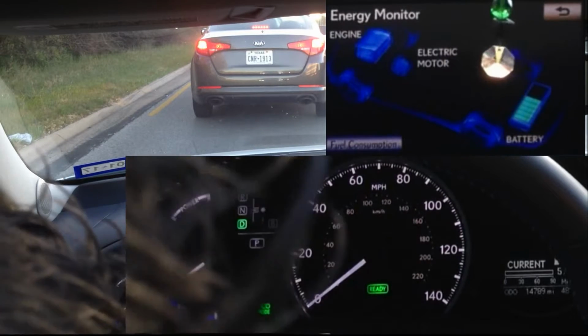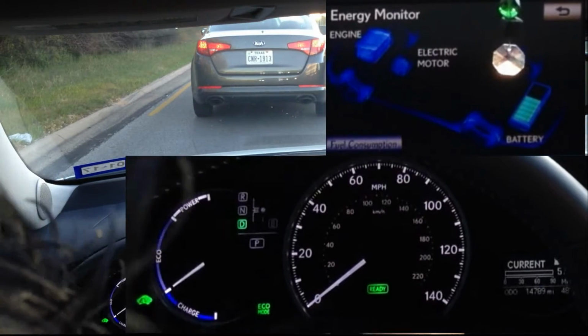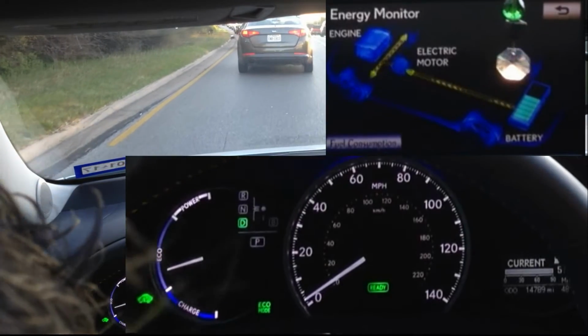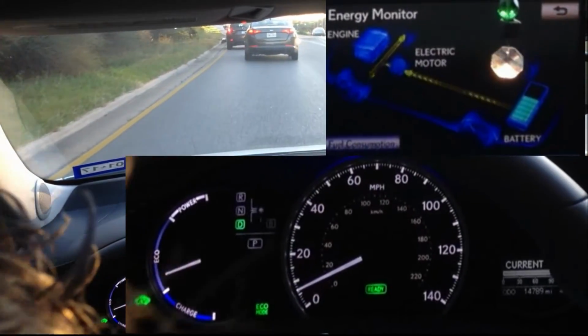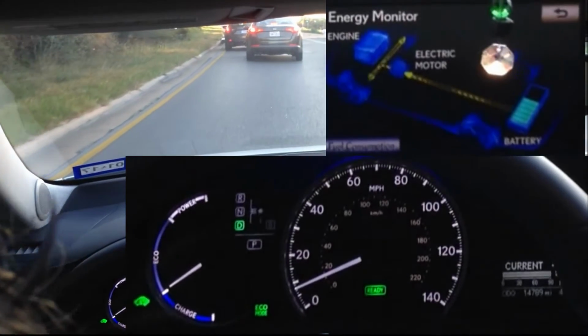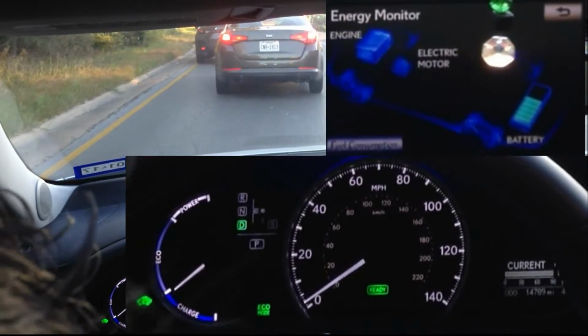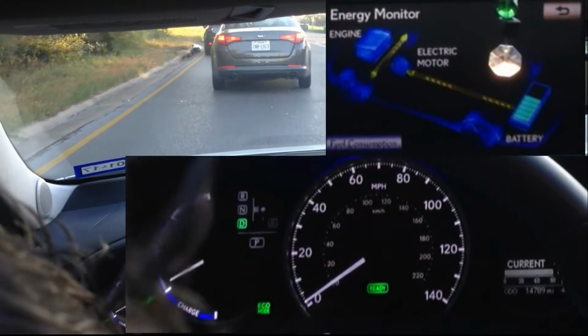I think you can see that from the display on the right, the battery's almost full. We're obviously not using anything at all because we were in EV mode. I'm now going to do a nice slow crawl. Again, people might want me to go faster. There's no point in going faster. The cars ahead of me are pretty much stationary. So what's the point in racing up to 30 miles an hour for 3 seconds and then slamming the brakes on?